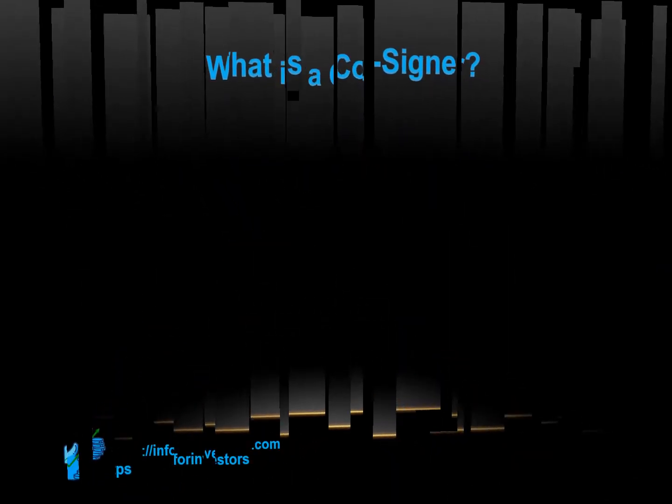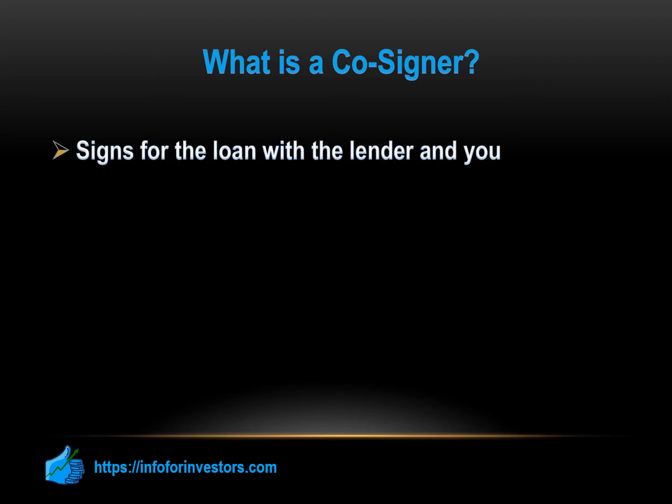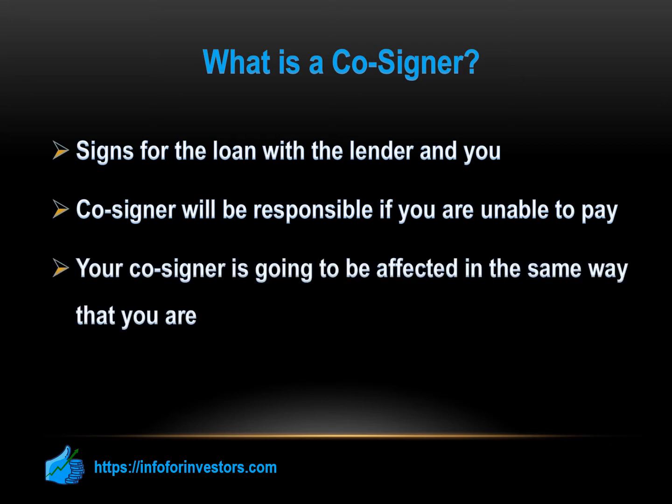What exactly is a cosigner? When it comes to a cosigner, it means you have someone who will vouch for you. This is someone who signs for the loan with the lender and you. That means if something happens and you are unable to pay your loan, the cosigner will be responsible. If you make a payment late, it means that your cosigner is going to be affected in the same way that you are. That's definitely not something that either of you wants to happen.